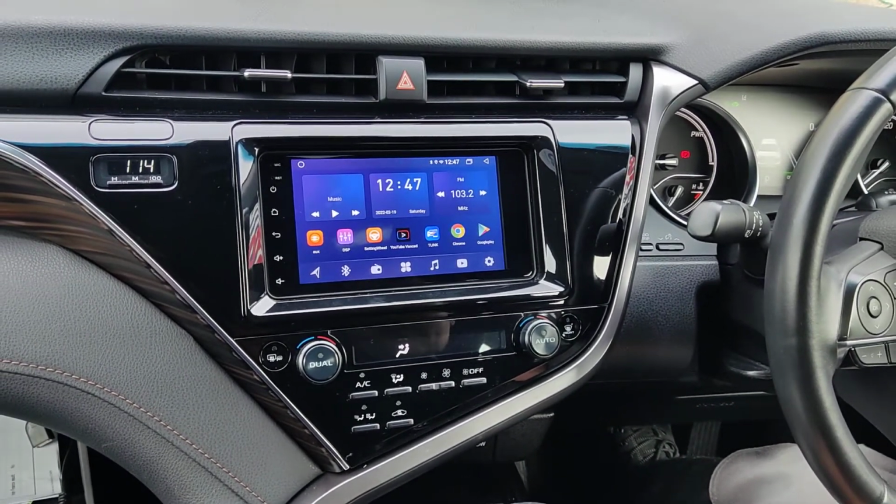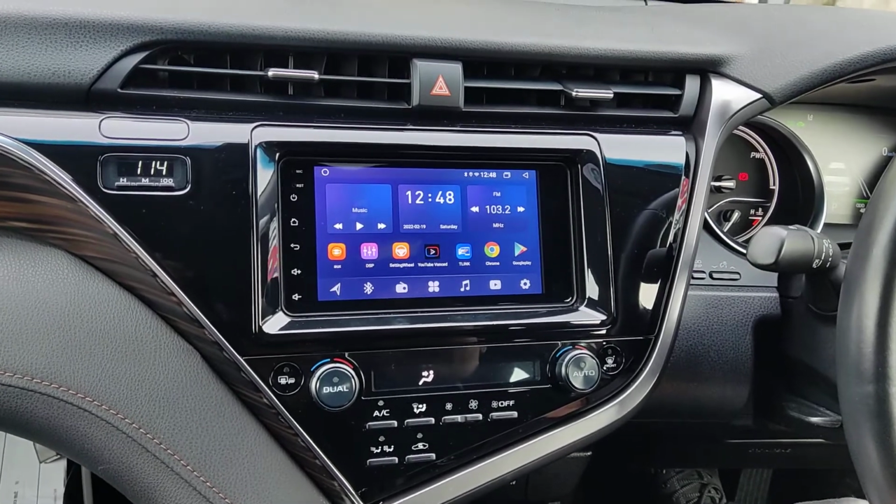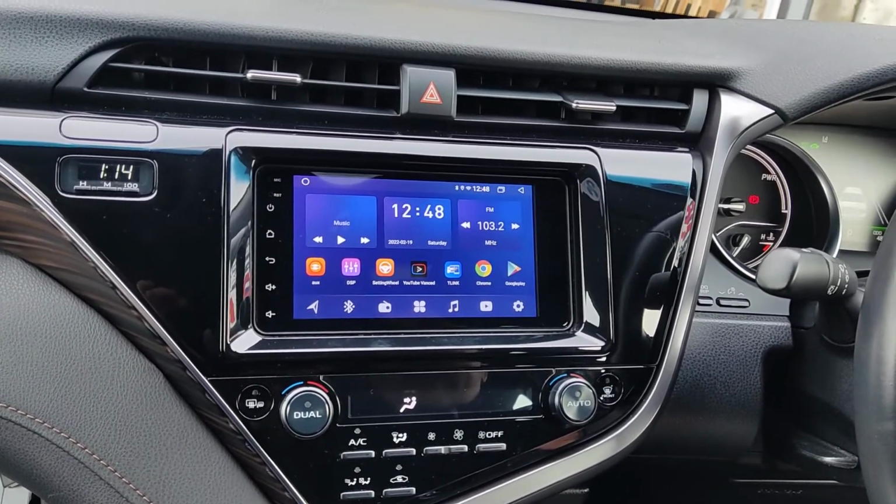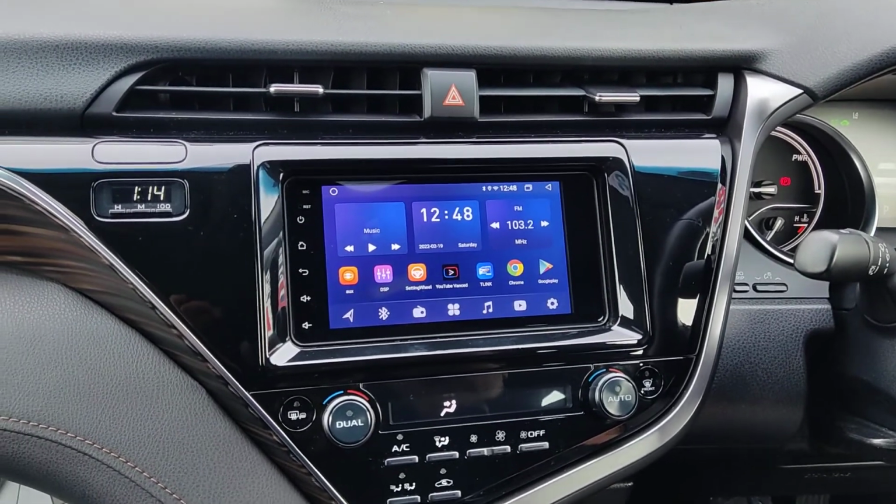Welcome to Radio King. Here's another fresh installation of a 7-inch Toyota radio for the new shape Toyota Camry 2017.